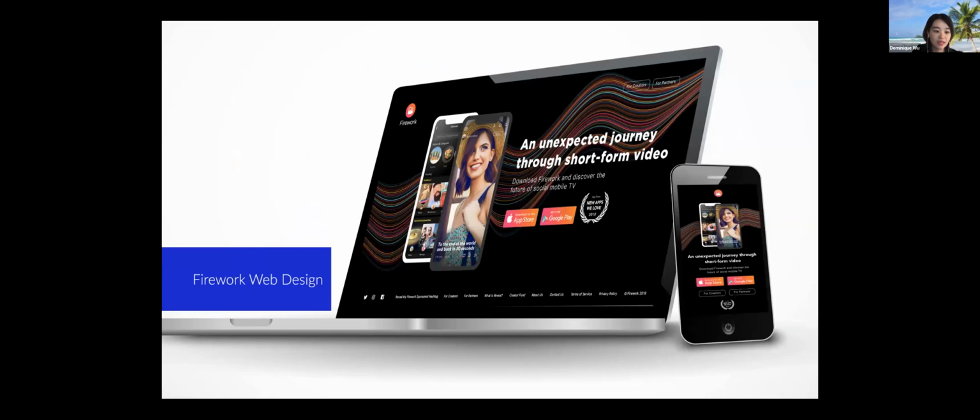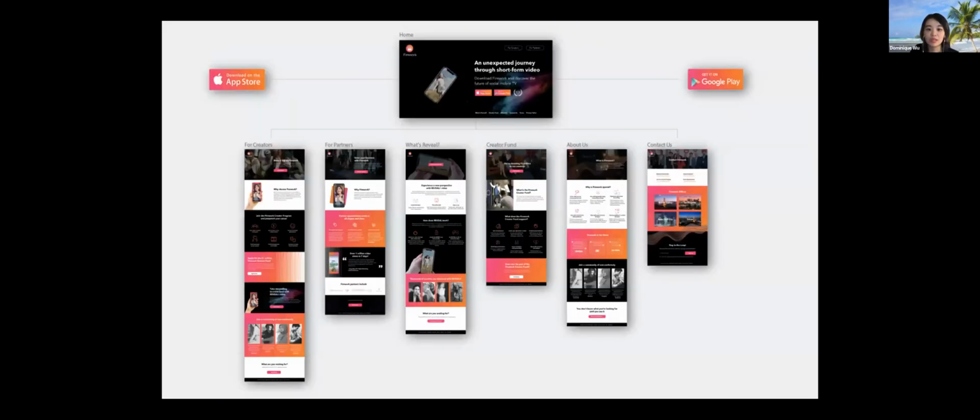This is Firework Web Design. I was the UI designer working with their project manager, and I came up with the whole UI. It's really simple because they want this official website to drive people to download their app. On the website, you see they don't even have the navigation bar, because they only put the pages like creators and partners, like a description page, on the sitemap, really under the fold, because they don't want people to click around, they want people to just hit the big button and download the app. So different websites have different purposes.